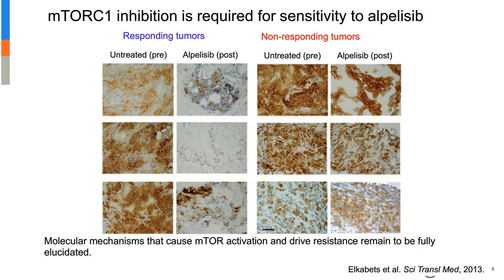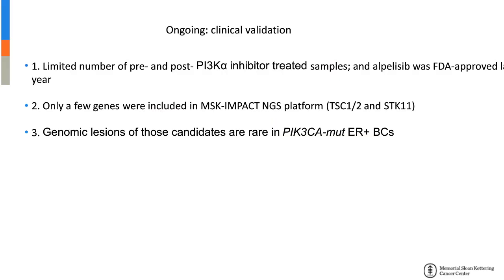We have previously shown that sustained activity of mTORC1 limits the sensitivity to PI3K alpha inhibitors in PIK3CA mutated tumors. Molecular mechanisms that cause mTORC1 activity and drive resistance remain to be fully elucidated. There are limitations regarding the clinical validation. For example, there are a limited number of pre- and post- so-called paired PIK3CA inhibitor treated samples, and alpelisib was just approved by FDA last year.